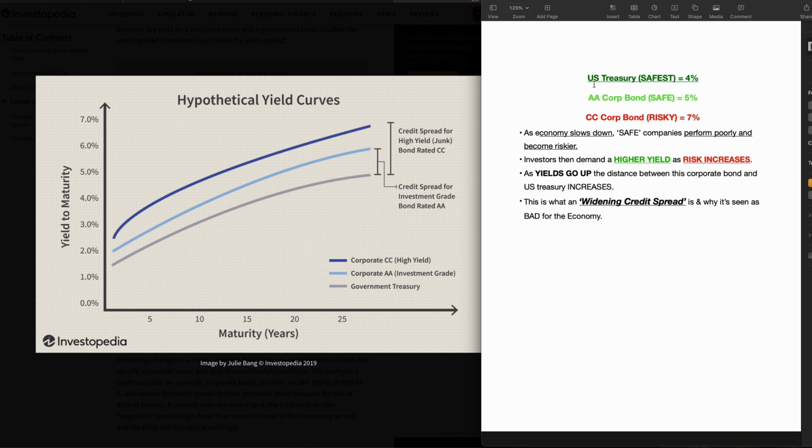So let's say for the sake of this chart, U.S. Treasuries are yielding a 4% return. These AA bonds are yielding a 5%, and these junk bonds are yielding a 7% return. So as the economy slows down, even safe companies right here are going to start to perform poorly and become a bit riskier. Now, they're not as risky as these junk bonds, but they're certainly going to be riskier, okay?